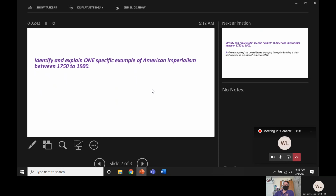Identify and explain one example of American imperialism between 1750 to 1900. Kind of close your eyes, think, oh my God, what did I use for an answer? What could I use for an answer? Here's what I used for an answer.